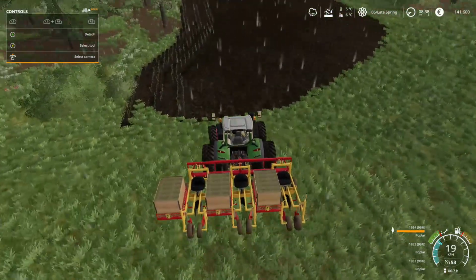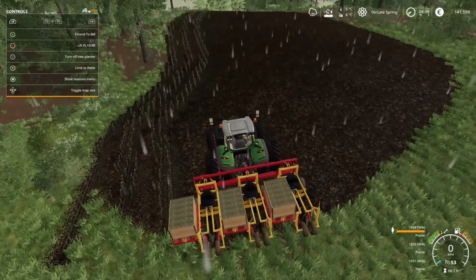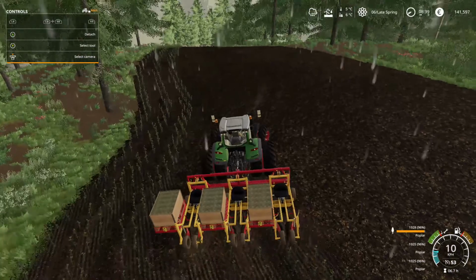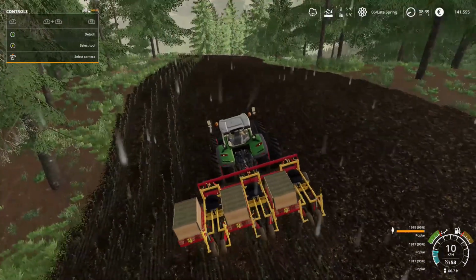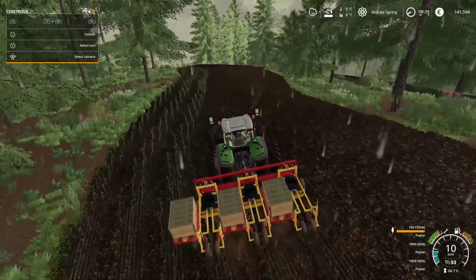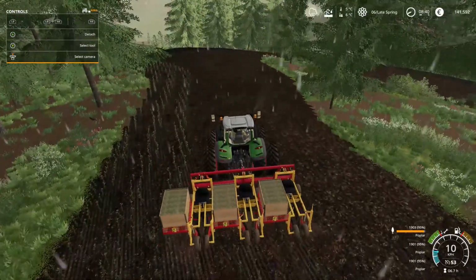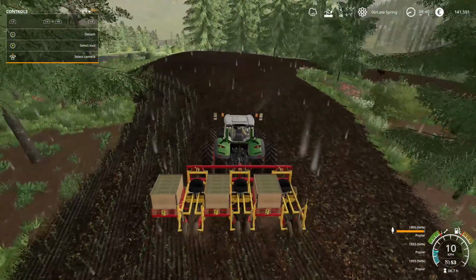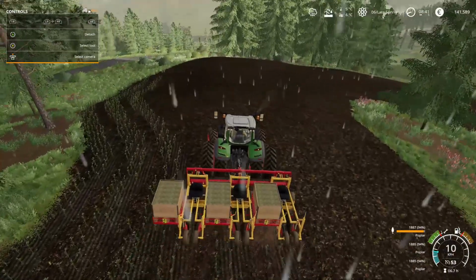So obviously wood chips aren't worth a massive amount of money on this map, but I still wanted to give it a go. I think it'll still be worth doing. And yeah, it's a bit of a different crop. What I wanted to do with this precision farming is just try out all the different crops really, because we have got lots of options and lots of variables now, and it'll be just interesting to see which works and which doesn't really.